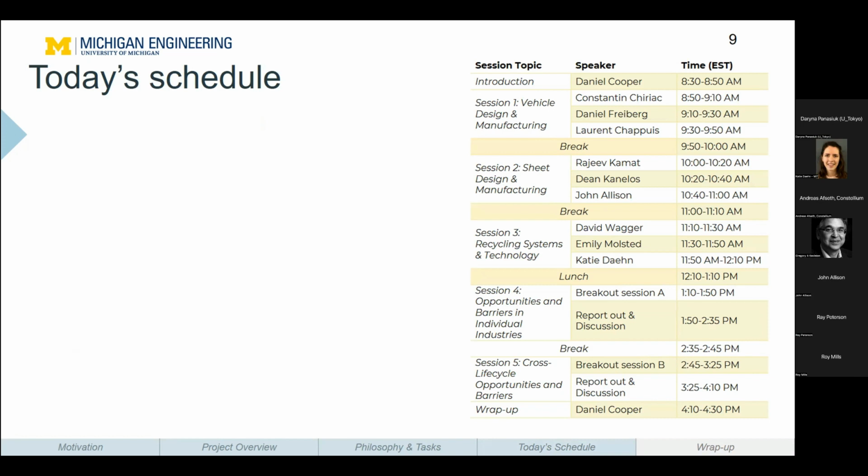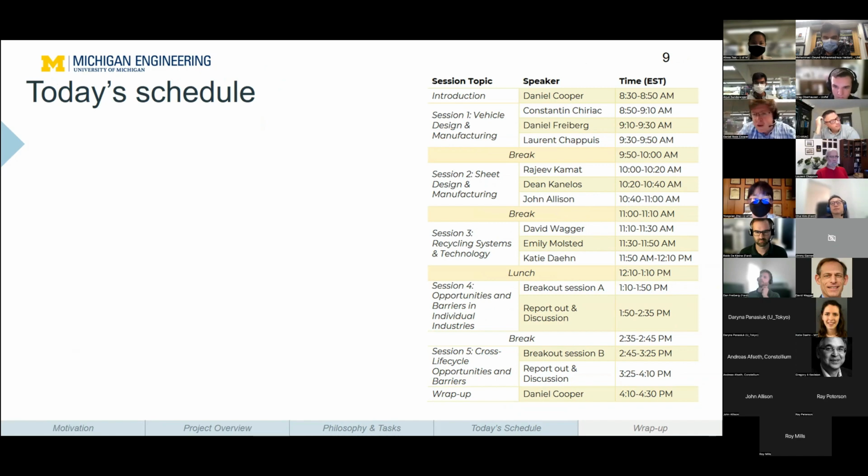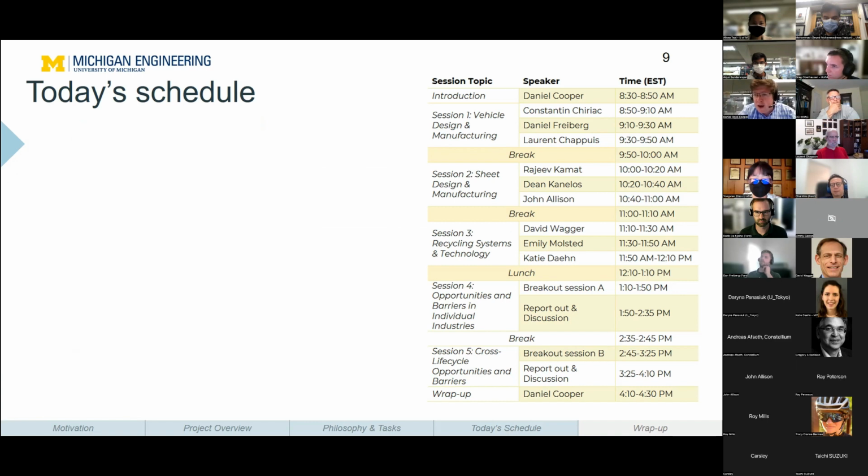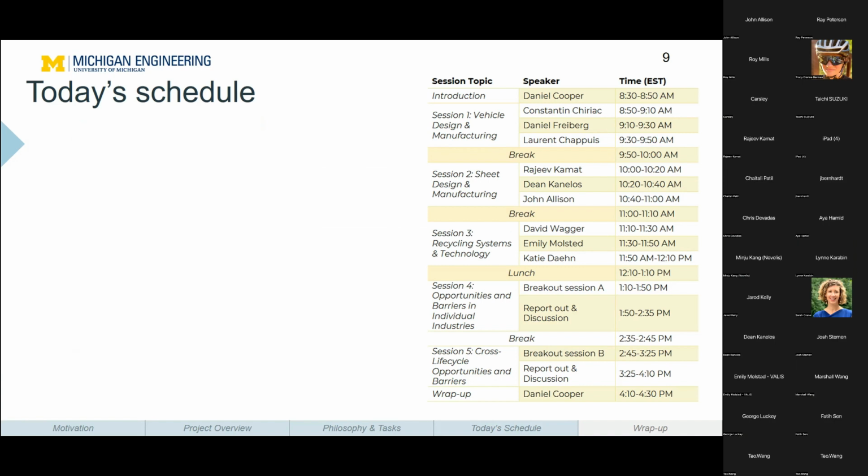What's the schedule for today? So you can see that in the morning we have 3 sessions with speakers in each session, and the 3 sessions are broken up according to those 3 blocks of the vehicle life cycle. So in session 1, we have vehicle design and manufacturing. In session 2, we'll be looking at the actual manufacturing of the sheet metal, so sheet design and manufacturing. And then in session 3, we'll be looking at the recycling systems and technologies. And we have 3 great speakers for each of those sessions.